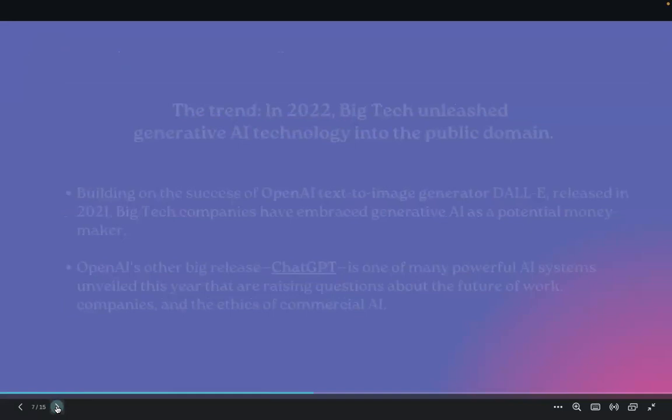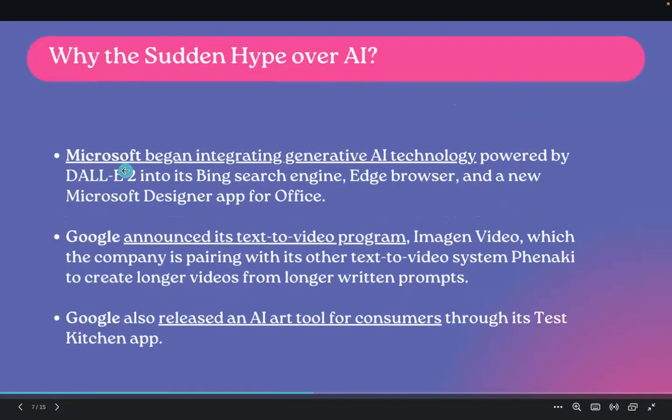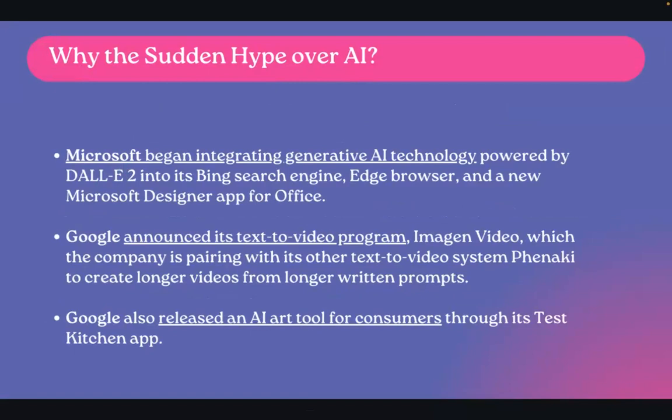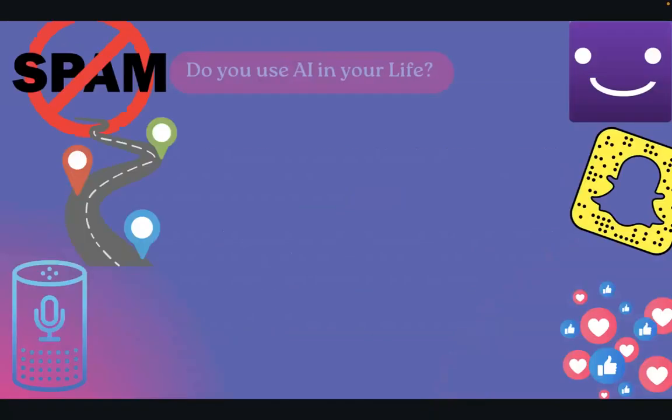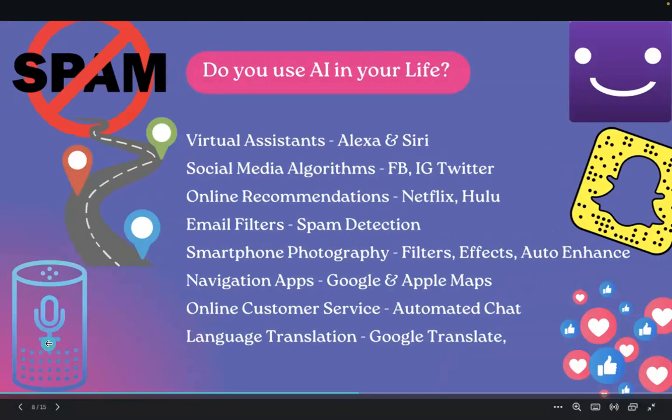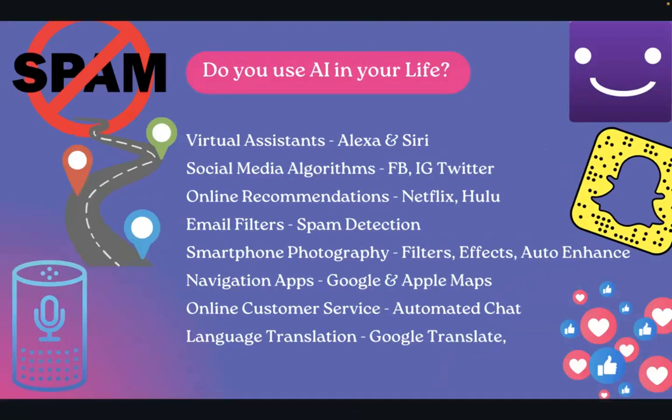A couple others. Microsoft began using AI in their online browsers. Google announced its program called Imagen Video. They also created an AI art tool. I don't know anything about these at all, so I would just check into them yourself and see which things resonate with you and which you might be able to use for your own use.